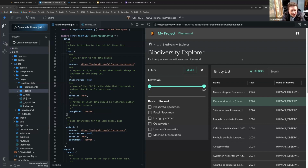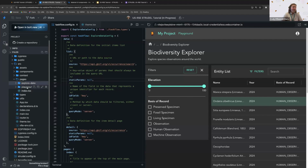A little bit, yeah. I guess it's the example of putting the theme TSX, which is a global Material UI theme. Could I theme a particular application, like Explore Data, separately from the playground? That's a good question. Right now, the theme is global. So if you had multiple task flows, the playground would be themed the same way with the global theme. But that's a good idea, really, to potentially partition these and theme them differently.